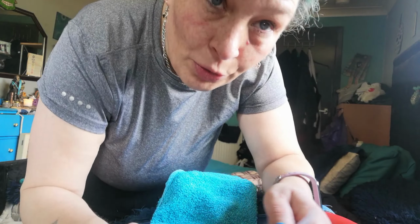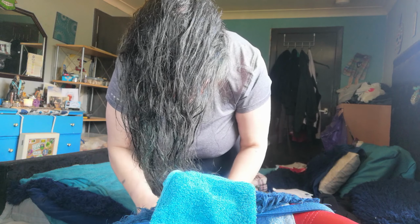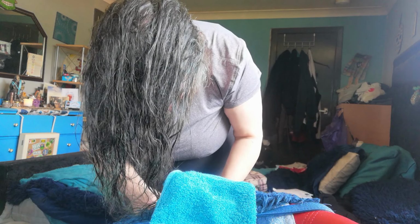I ended up cleaning my loo while I was in there, so I've got the mixture. So let's do this. I changed my t-shirt. I didn't want to change it in front of his. I think he's going to be a little bit shocked.